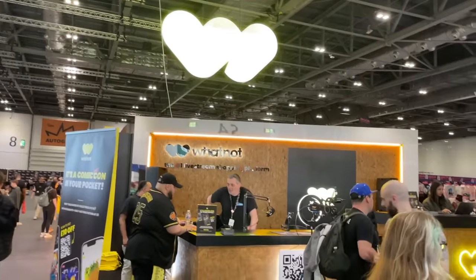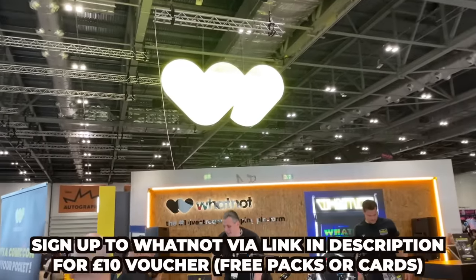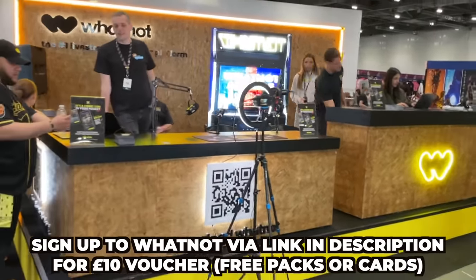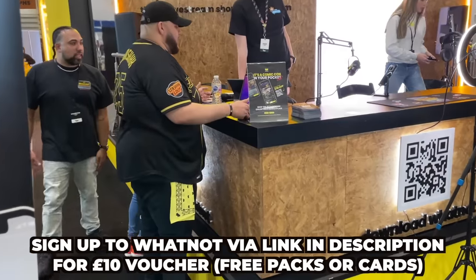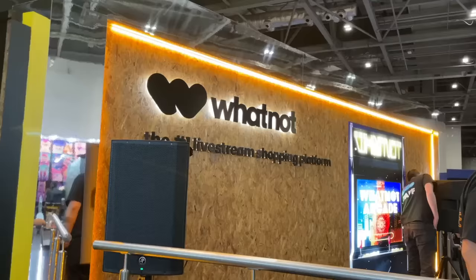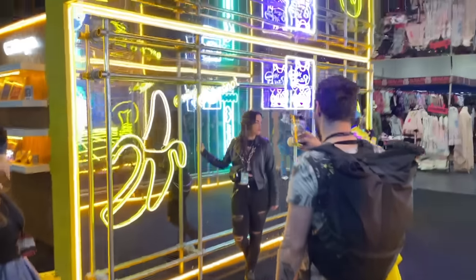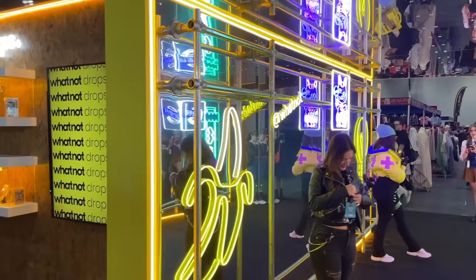So boom, you guys know we stream on Whatnot, and they got a huge booth today. I don't know if you can see, but that is yellow. I guess all the streamers are here. I'll be here later today. So yeah, let's have a look around. Live stream shopping platform. You got a little photo area in here. That's pretty sweet. But yeah, proper high tech.